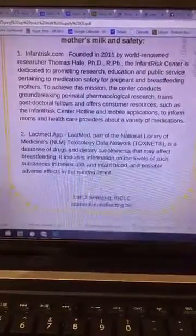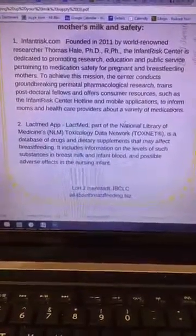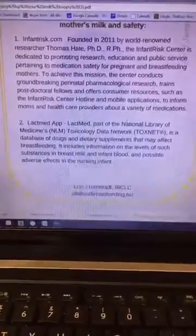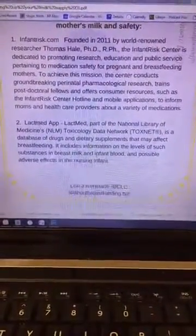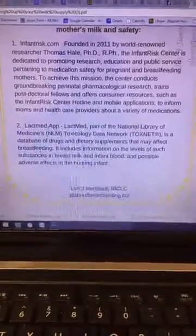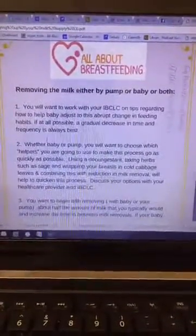Infantrisk.com is one of my favorite go-to places where you can call them up. They have the most updated information about medications that you can take safely when you're pregnant and breastfeeding, and they will also let you know if something is not safe, and they may even give you an alternative one that you can go back to your physician and check out. Right here where you see that mouse on number 2, LactMed app, that's an app that you can download for free, and you can look up the medication that you're taking or that your doctor is suggesting that you take, and you can see what the safety of that is and also alternatives.